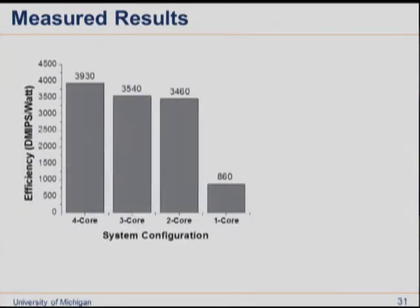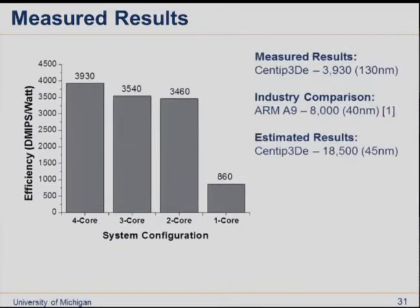So if you plot that in DMIPS per watt, you can see for energy efficiency in four-core mode, we're getting around 3,930 DMIPS per watt. If you scale all the way out to the one-core mode, we're only getting 860 DMIPS per watt, but we got a peak of 1,000 DMIPS. So if you need performance, you pick out on that side. Those were the measured results at 130 nanometer.